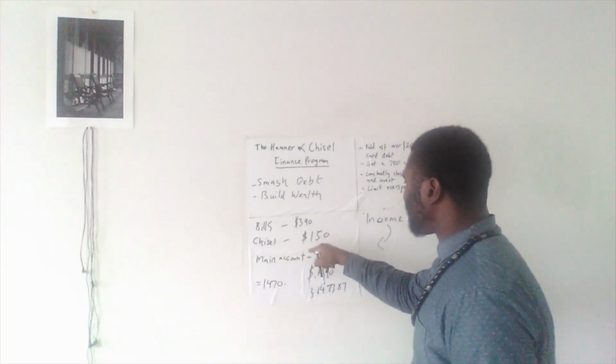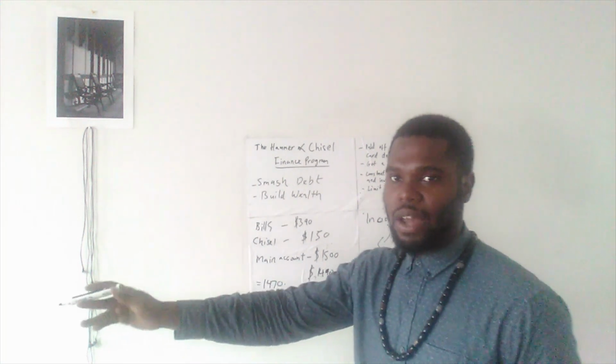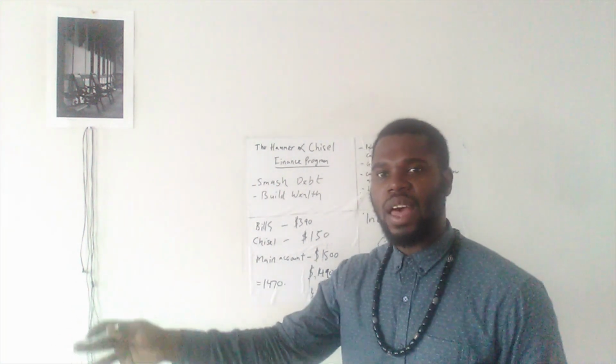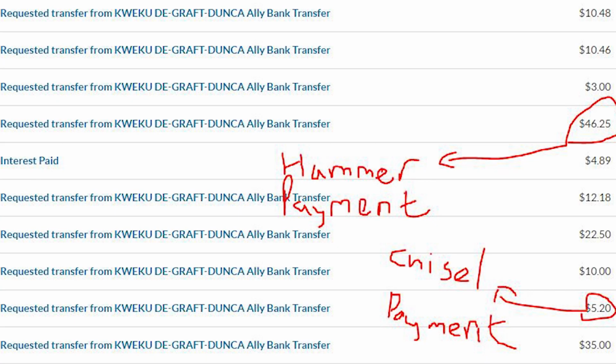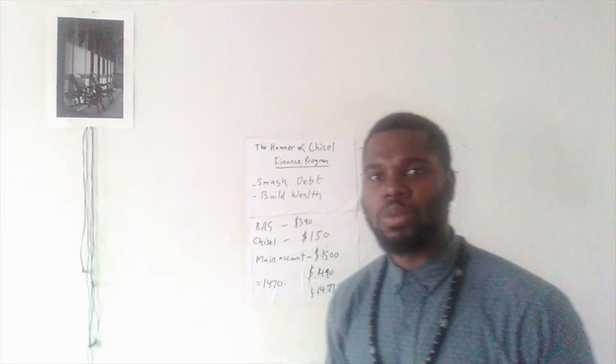So at the end of the month, I'll have $150 that I can move into a savings account, that I can delegate into a savings account, or into my portfolio, and that way I'm constantly building wealth, incrementally, at a fast and constant rate. Because if you're always spending money, you should make sure that you are taxing your expenses, and also taxing the money that comes into your main account through direct deposit, right? So that's a quick overview of how the Chisel method works.